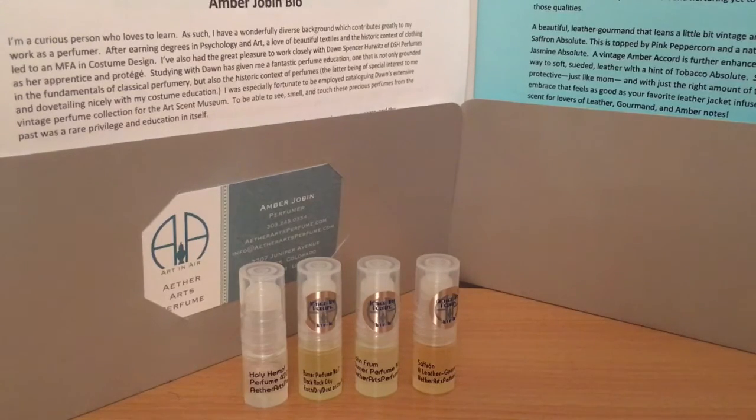This is going to be a scent safari episode. You guys, by this point, hopefully know the way these work. Today, we're going to be taking a look at a house called Aether Arts, and this is a brand that I just found out about looking through notes on Fragrantica. Seemed super interesting, and I reached out to Amber Jobin, whose house this is.